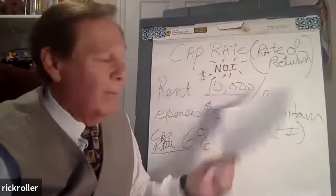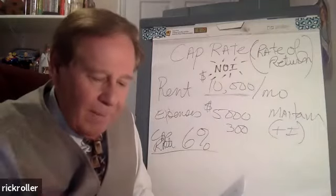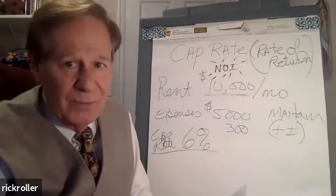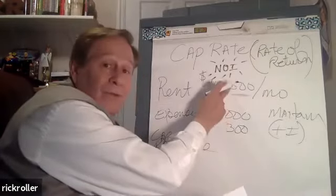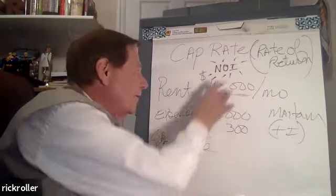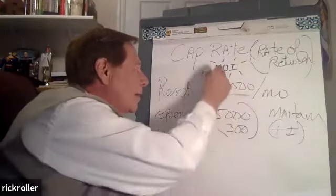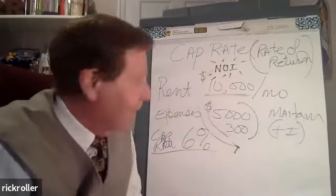This is the one. They're calculated on net operating income. Well, this is not net operating income. I told you right there in the question that they earn $10,000 per month in rent, and they went on to tell you what the expenses were. So this is not NOI. This is gross operating income. So we need to make this NOI. Well, how are we going to do that? We've got to take these away from that in order to come up with the NOI down here. So let's figure that out.